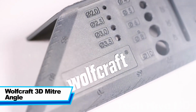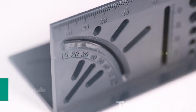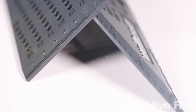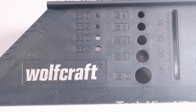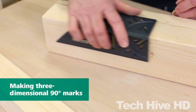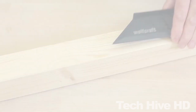Wolfcraft 3D miter angle. The angular and millimeter scales are useful for versatile types of applications. This plastic marking tool is ideal for taking and transferring measurements onto plastic and wood beams along with three-dimensional workpieces. The rectangular geometry of this marking tool allows you to take precise markings around tough corners. The biggest advantage of this tool is that it can accurately transfer the miter angles to two sides of a workpiece. 45 degrees and 90 degrees are where the limit stops are present.